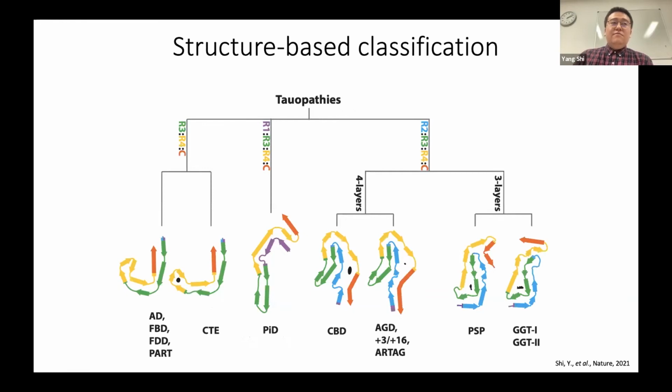The cryo-EM structures in this study, together with the structures previously described, provide an overarching perspective, which suggests a hierarchical classification of tauopathies based on their filament fold. The first layer of the classification is based on tau isoform composition. So tauopathies can be classified as 3R+4R tauopathies, 3R tauopathies, and 4R tauopathies.